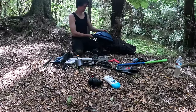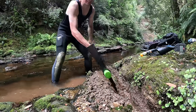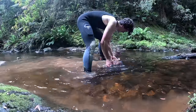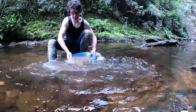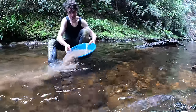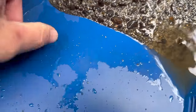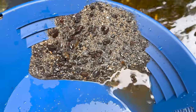So after packing up my gear and setting up my detector, it was time to head off exploring. But I figured I'd first try out my pickaxe on this crevice which had been sitting at the step of the camp for some time. Look at that, they're all little bits of ironstone. There's got to be something decent in this.